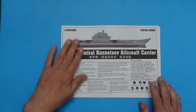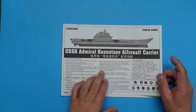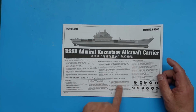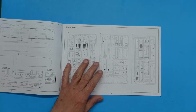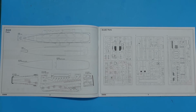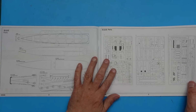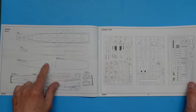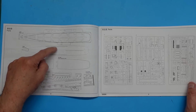Okay, so the instructions are typical Trumpeter style. Kit number's 5606. Typical sort of thing here. We've got some health and safety stuff, decal application, and we've got our icons. We've got our colour callouts, we'll have a look at that in a minute. So going into here, we have our sprue callouts. In a minute I will tell you the actual part count. So we've got the hull, the lower hull, and then the waterline plates. I'm not sure whether you put them in if you add that hull or what you do.